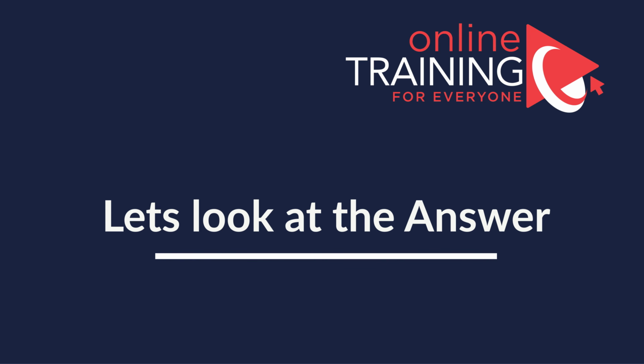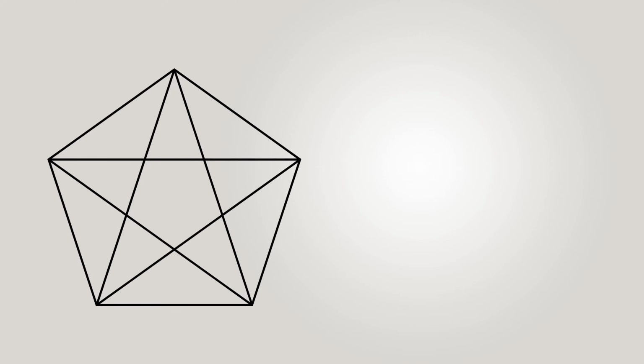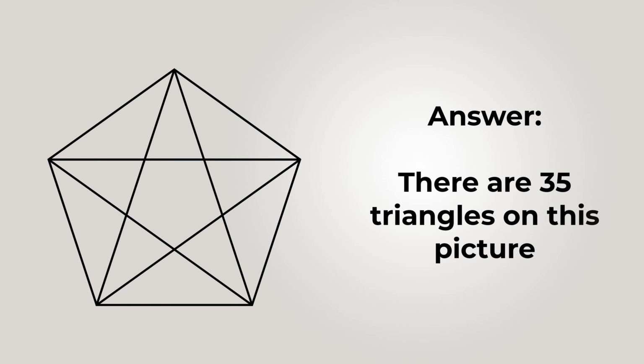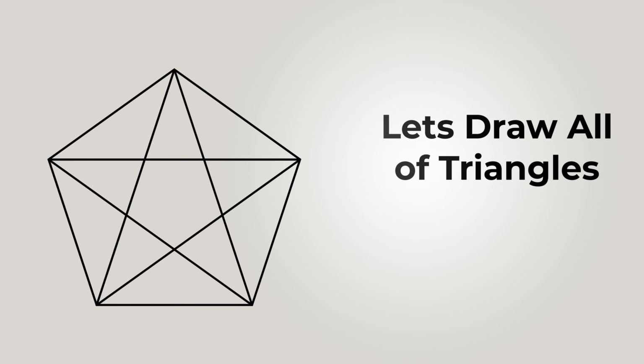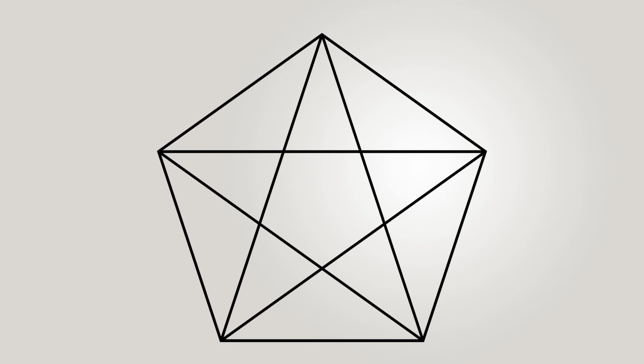It is mind-boggling, but there are 35 triangles here. Can you believe it? It certainly was a huge surprise to me as I was discovering them. Let me draw all of them for you. I will start by drawing small border triangles. There are 10 of them.